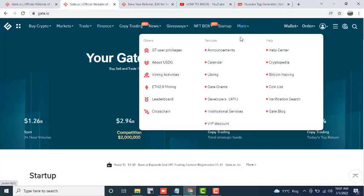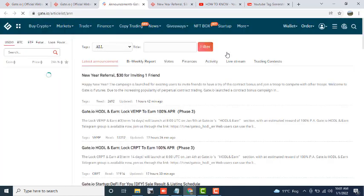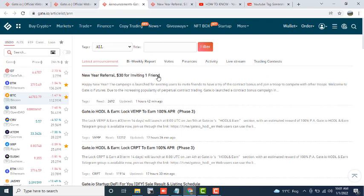After login in Gate.io account, you just have to go in the more option. On clicking the option, here as you can see, announcements. Just click on the announcement. After clicking on announcement, you can see here new year referral program for $30 for inviting one friend. It means you will get $30 from every friend which you are inviting.